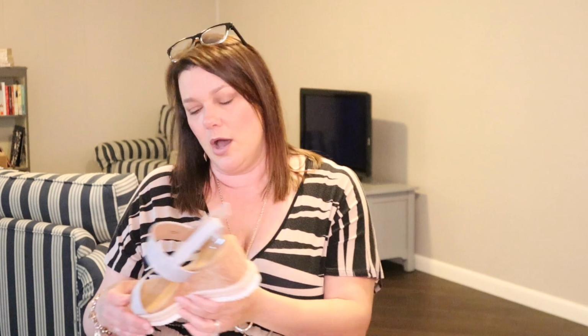And then the wedges are $65. So not bad. I mean, you would probably pay this somewhere like Shoe Carnival or whatever for a pair similar to this as well. So I did like them. I did feel like this strap though was a little bit tight on me.